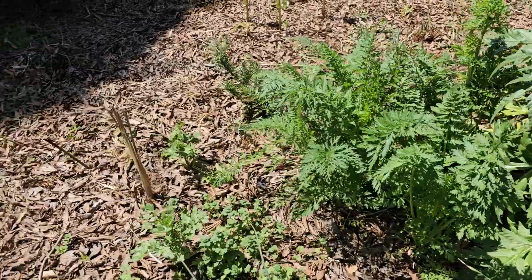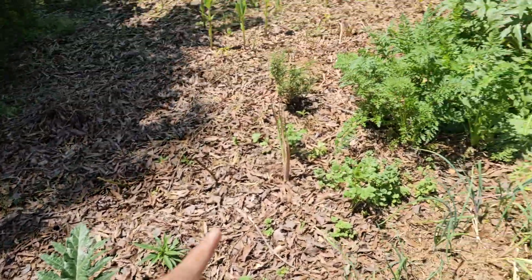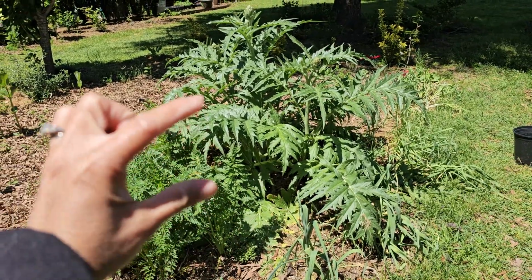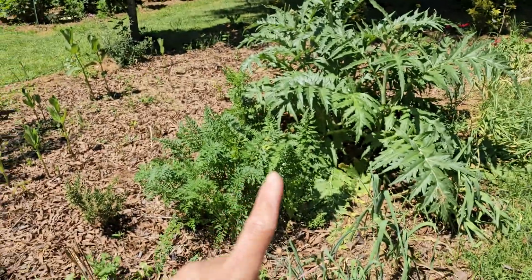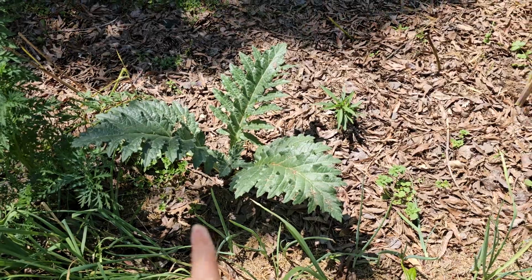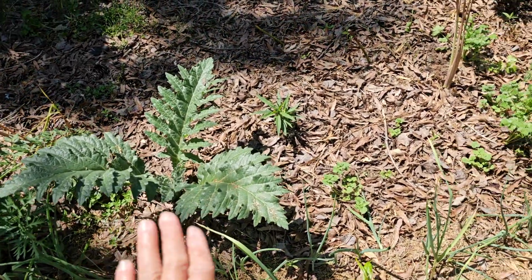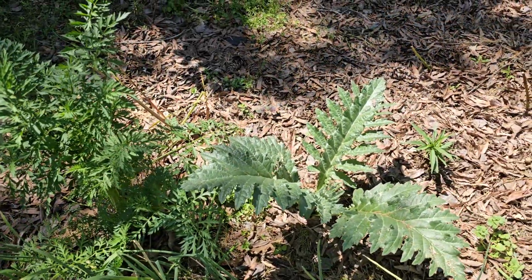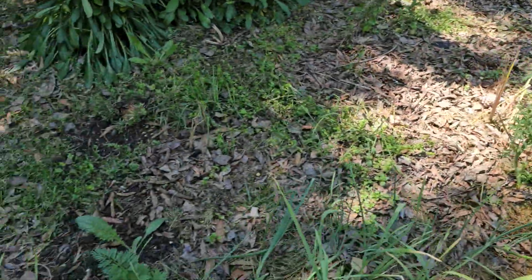Carrot tops are really good. This is the same age, but that one I planted like 4 to 6 inches higher than the ground level. It's much stronger than this one. This one has been struggling. So plant it a little bit higher if you have clay soil, waterlogged soil. That usually works better.